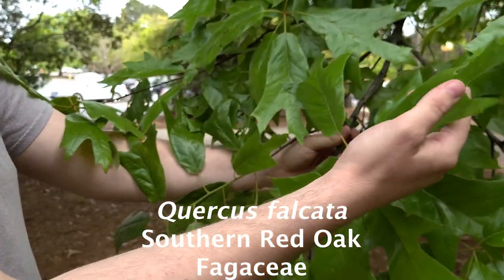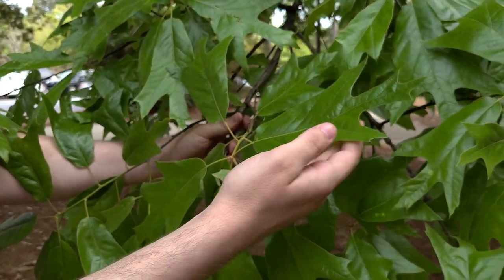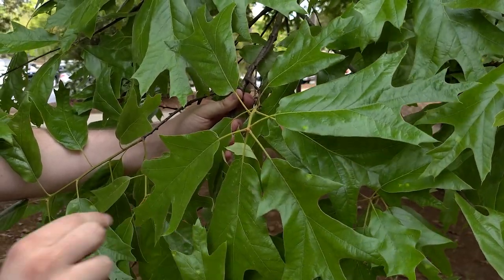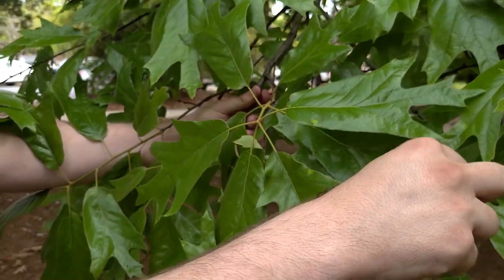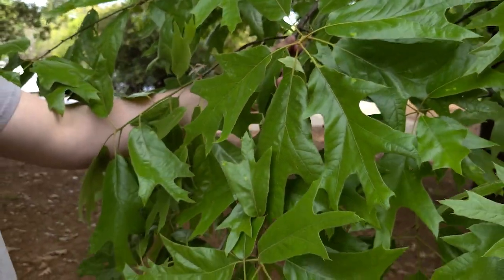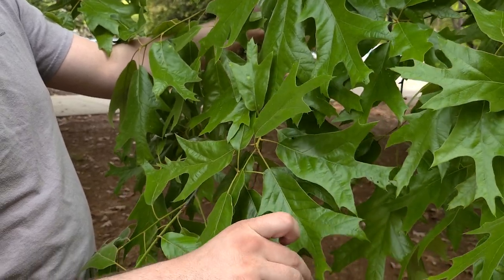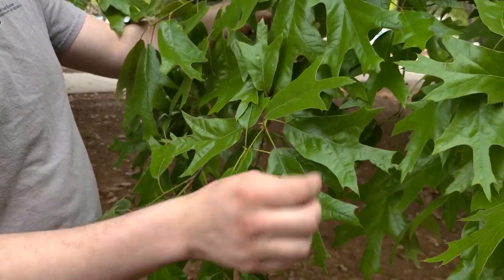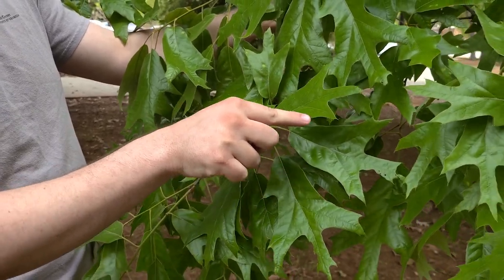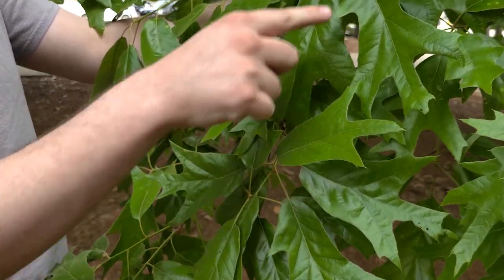And there's a few ways you can tell that. One way that I learned is that these lobes, compared to the northern red oak or Quercus rubra, tend to swing out a little more than the other one you'll see. So here you can see a leaf where the lobes sort of swing outward. Another thing is that the bottom of this one looks a little bit like a bell, in the way it's rounded.